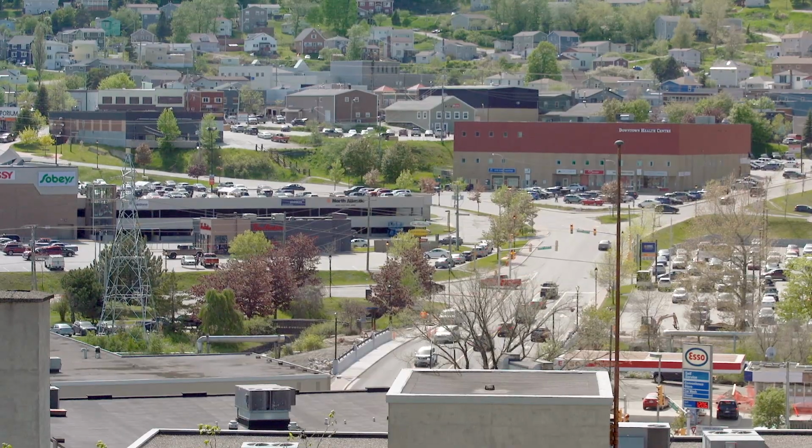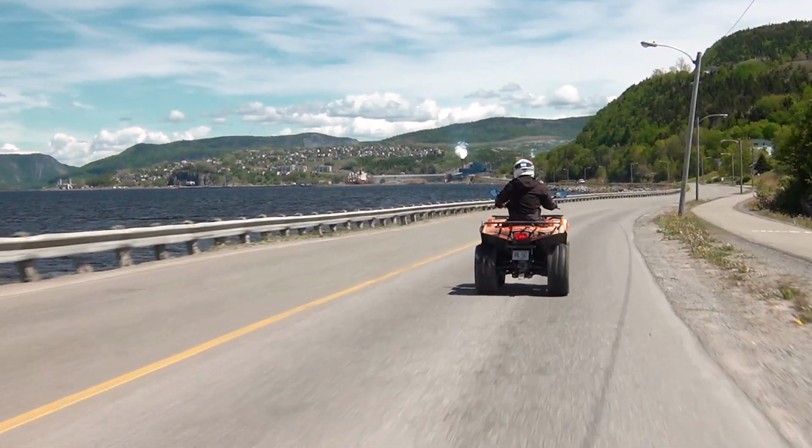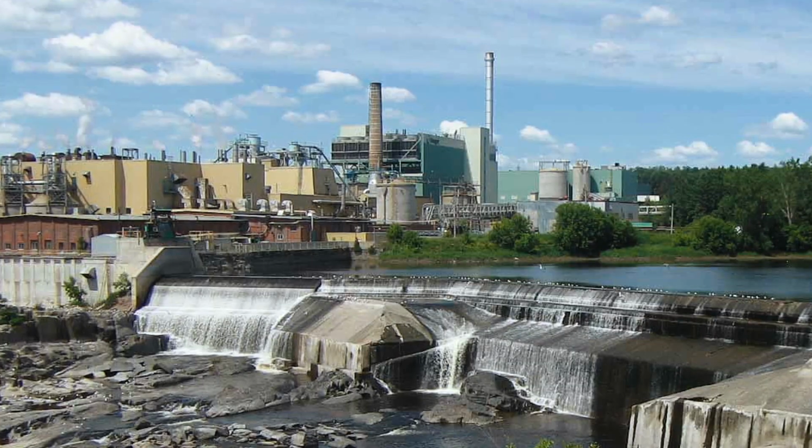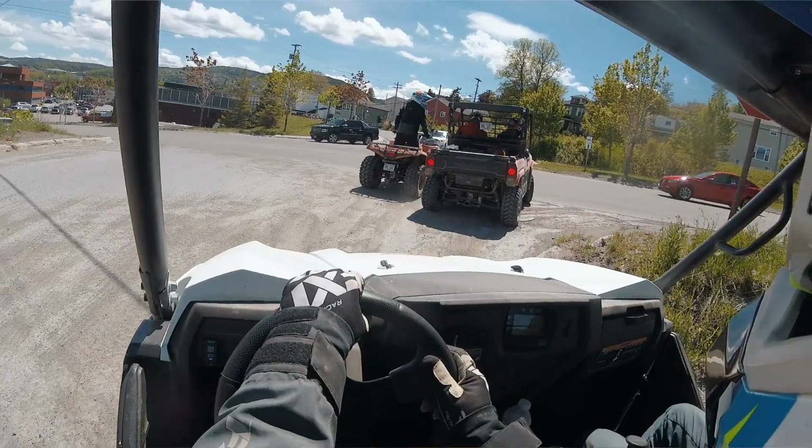The first thing you really ride by, a bit of a landmark in Corner Brook, is the pulp mill. Really the big industry in Corner Brook. It's been there forever, and it employs a lot of people. It's actually kind of a neat spot too. You've got the ocean on one side, Corner Brook on the other, and this great big mill in the middle.